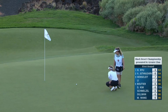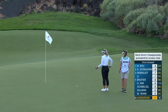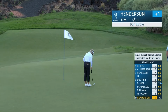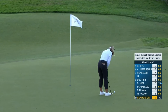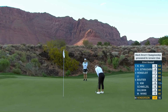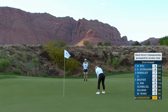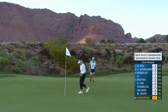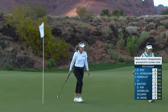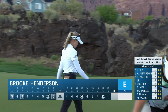Looking over this once again with Brittany, which is typical for this duo, is it not, Kay? Sorry, Cara, come again? It's typical for Brooke and Brittany to work together, it appears, on the greens. Well, Brooke has said numerous times she's so fortunate to have her best friend and her sister out here. I mean, they go to dinner together, they travel together, and they rely on each other. It's a great partnership. And one that paid off there. Nice birdie to get back to even par. Just 1 hole to play.